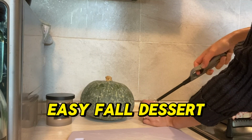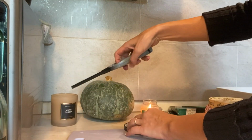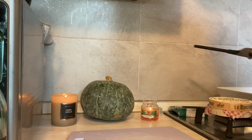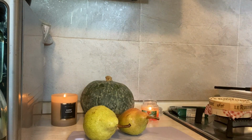Now we'll be making an easy and delicious fall dessert. Did you know that using candles is an easy way to create a cozy and comforting atmosphere, especially during the fall season, when the days grow shorter and cooler? Candles evoke the essence of fire, which is a central element of fall.